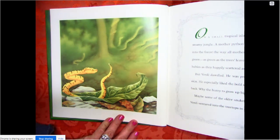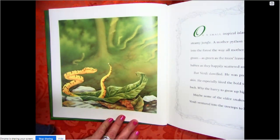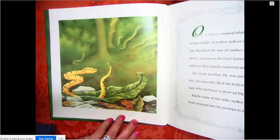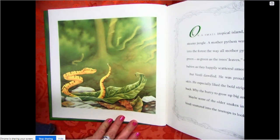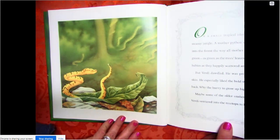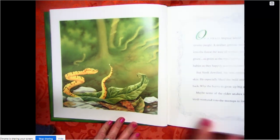"Grow up big and green as the tree's leaves," she called to her little yellow babies as they happily scattered among the trees. But Verdi dawdled. He was proudly eyeing his bright yellow skin. He especially liked the bold stripes that zigzagged down his back. "Why the hurry to grow up big and green?" he wondered. Maybe some of the older snakes in the jungle could tell him. Verdi ventured into the treetops to look for them. All right, so he dawdled. So then it's talking about how he's just sitting there admiring himself. He's not going like the others.